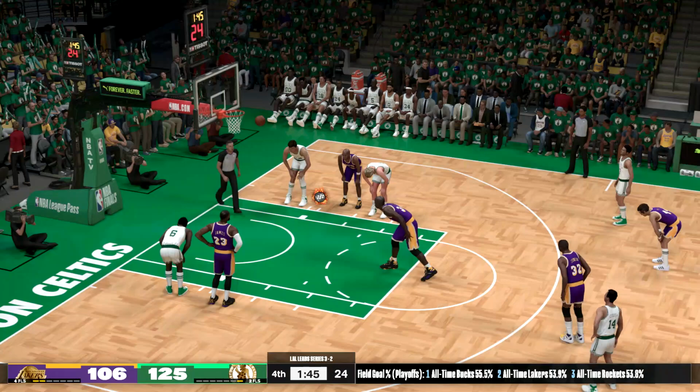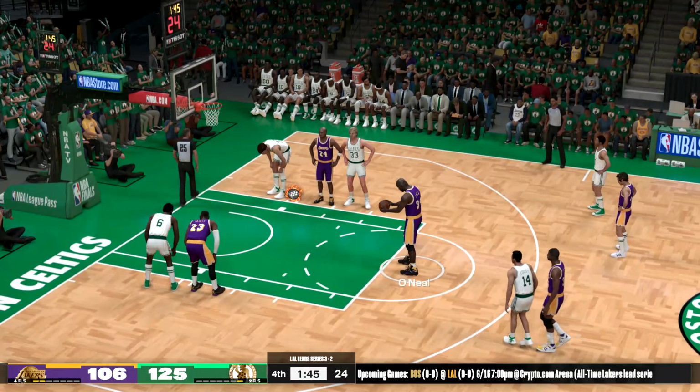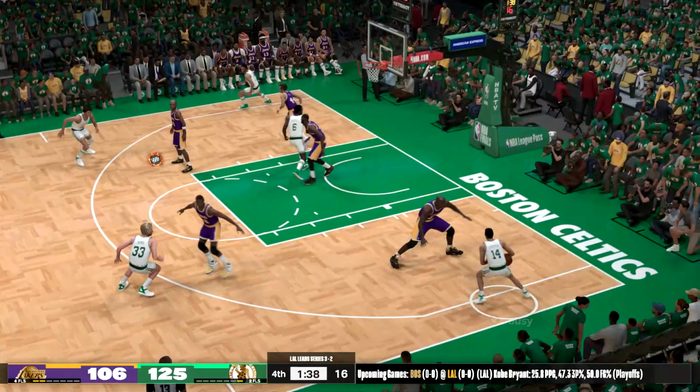That free throw, no good. And he can't hit the second. And so it's McHale with it. He'll bring it up for the Boston Celtics. They have a 19-point lead.